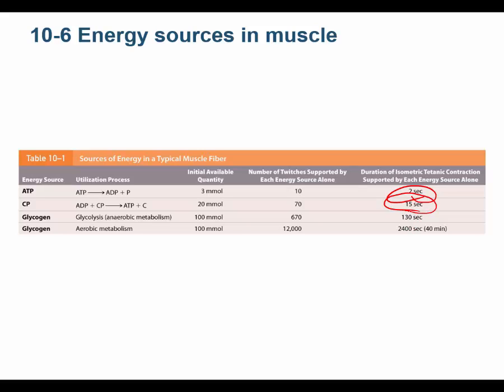Creatine phosphate will give you another, I said a dozen seconds a few minutes ago, and this table says 15 seconds. It's about the same. So creatine phosphate will give you another 15 seconds of muscle contraction or activity. And then you've got to start breaking down the glycogen that's immediately inside your muscle. If you break down your glycogen anaerobically, it's worth about 2 minutes. It can only happen for about 2 minutes, and then you must start aerobically metabolizing. So now you're breaking down your glycogen, and you're good for almost an hour.